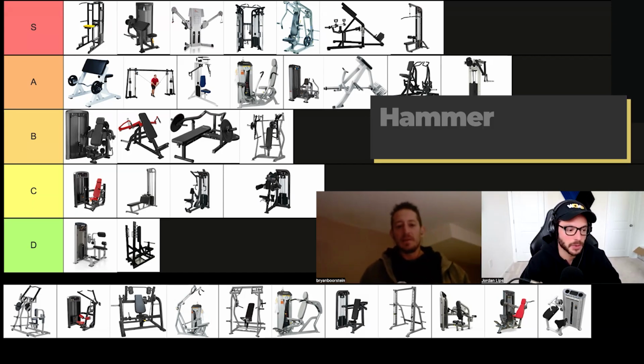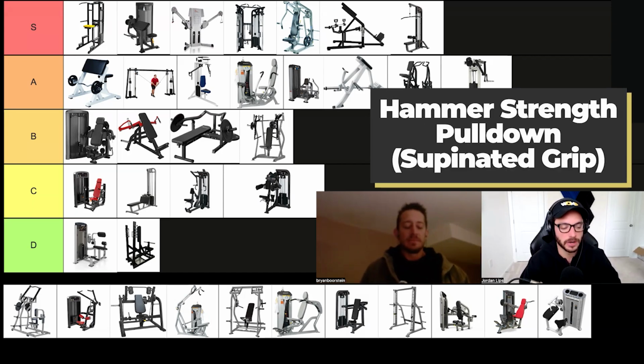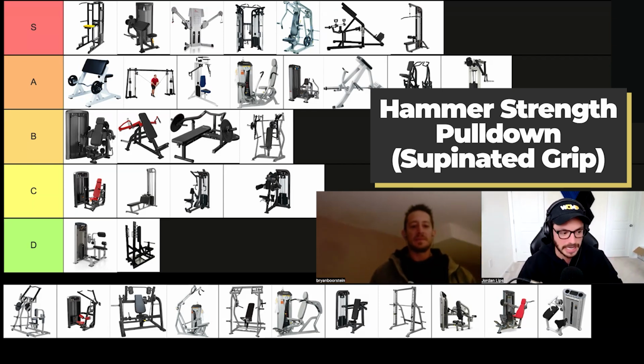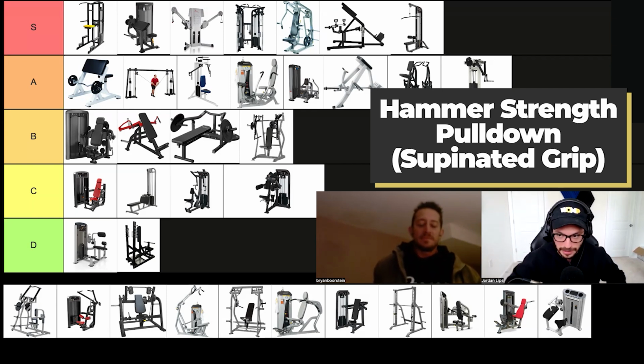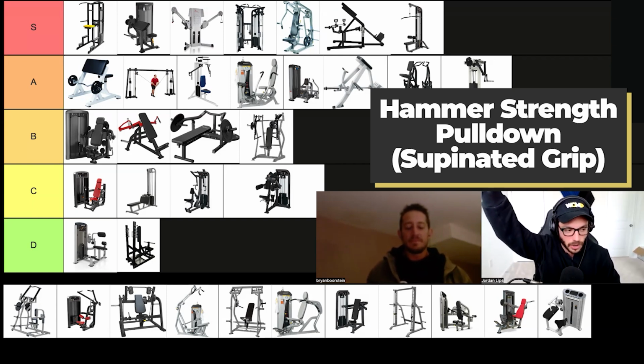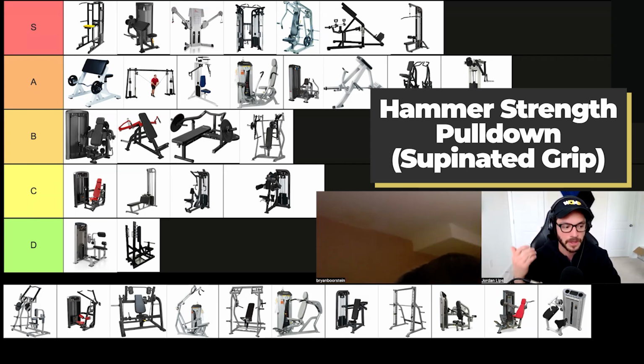Sweet. Next one is our Hammer Strength. When you go into any commercial gym, like 24-hour fitness or Golds, you're going to see two machines next to each other that look almost identical. Hammer Strength decided to make two almost identical machines. They are pull down machines. You're sitting down, you have a chest support, and there's a thigh pad that you have to jiggle down onto your legs. Then you reach up, and this one we're talking about now is a little bit more lat focused. It has a supinated grip at the top that encourages an elbow tucked pull down position.